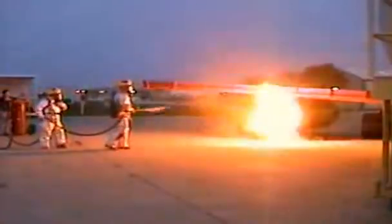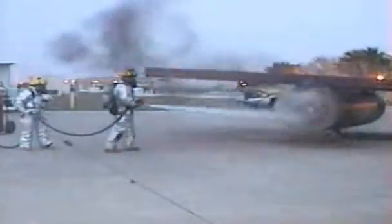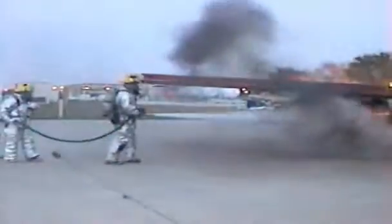Halogenated agents are the first choice for aircraft, engine, and avionic fires. Note that they lack sufficient cooling and vapor sealing effect. Therefore, reignition is a possibility.